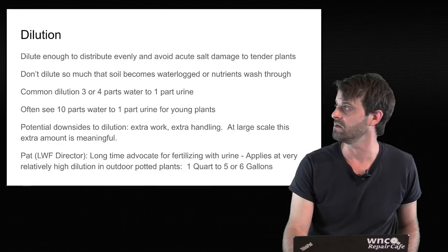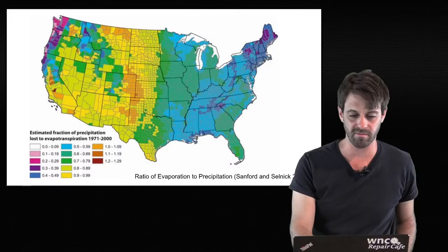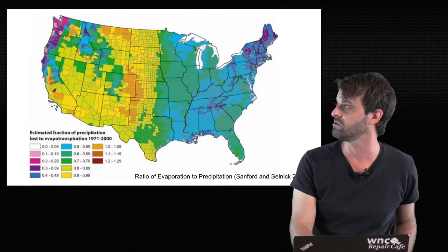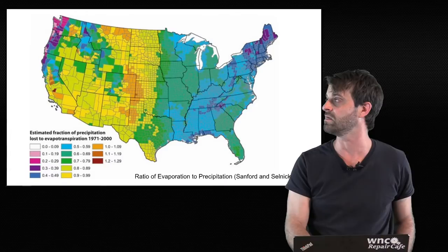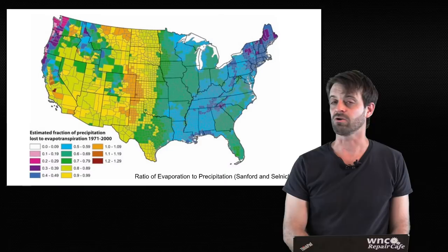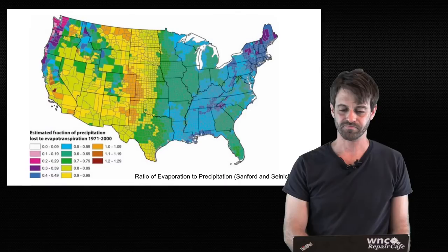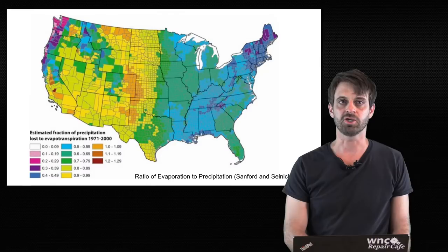We talked about, do salts build up over time? And I wanted to show you this interesting map here. My understanding of this is that if you are east of that green-yellow line right down the middle of the country in the United States, with the exception of coastal Washington and Oregon, there is a higher precipitation to evaporation ratio. What this means is that your soils are going to leach instead of build up salts over time. There's more rainfall than there is evaporation, so if you're east of the Mississippi River, or east of the middle of the country, your outdoor plants have very little risk of accumulated salt damage in your soils.